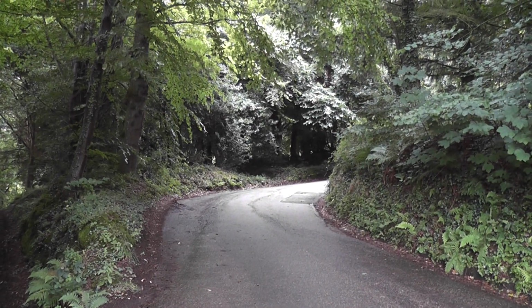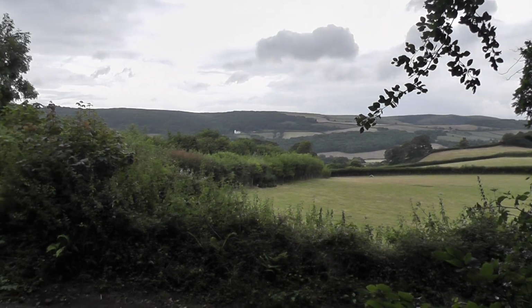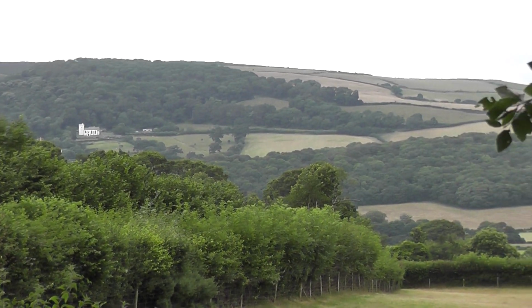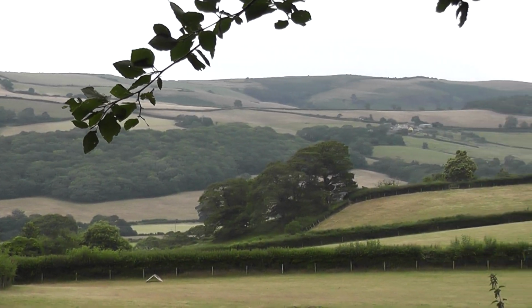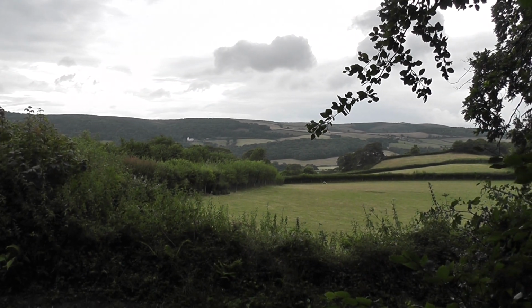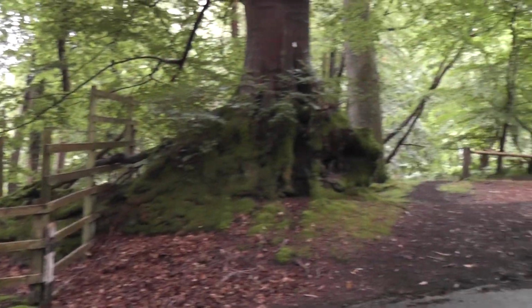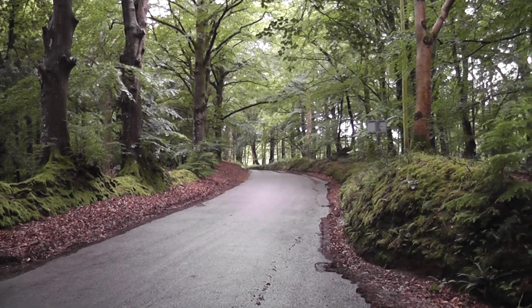Thus, lovely views back, the omnipresent Selworthy Church again, and the estate to the east of it. Having just crossed the cattle grid, now take this forest track on the left. Road continues on and it's still drizzling.